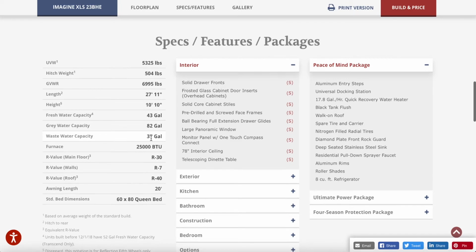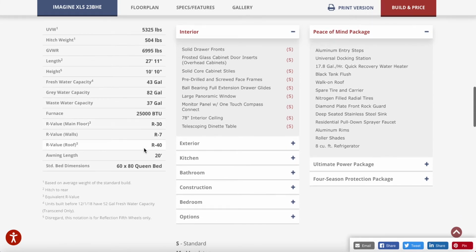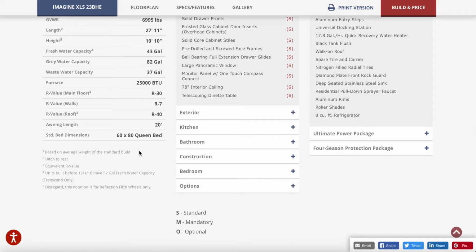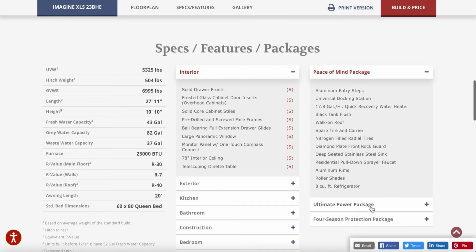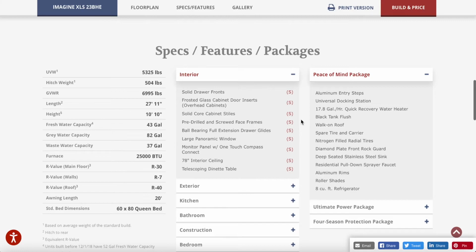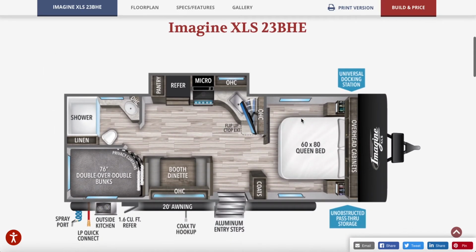But 37 gallons, that's a lot for waste. The furnace is a great 25,000 BTU, as well as the other features are standard. It's got a queen bed. It's smaller than a normal queen. It's an RV queen. But there's solar options on these that you can have quick connect for adding solar on the roof. They have nice walk-on roofs. The Grand Design is a good product.